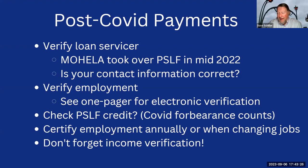For those of you that have never had to make loan payments before, this will be normal for you. This will be the first time you have to verify income, so going through the process won't be that big a deal. But for those people who are in the PSLF program and have done employment verification in the past, MOHELA has instituted an electronic employment verification process. From my discussions, I still don't think there's a lot of employers who really understand or are aware of this. I think there's a lot of borrowers in the PSLF program who are not very aware of this.